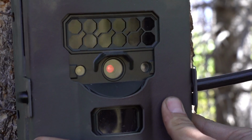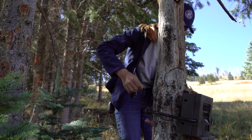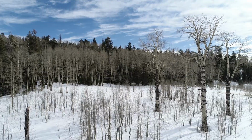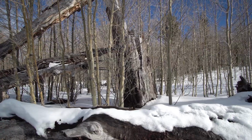In 2019, researchers spent the month of October deploying 125 cameras. They'll be checking them about every 2 weeks. It'll be interesting to see what happens when the snow starts flying and see how that affects our access. We may have to weatherproof the cameras at some point, make sure snow drifts don't bury them. And for the most part, these shouldn't move for a year.